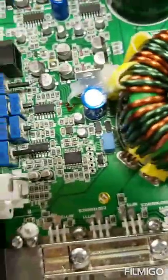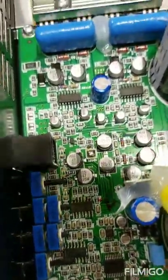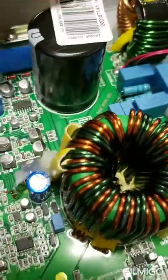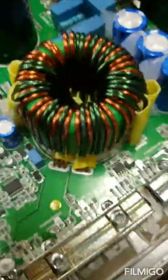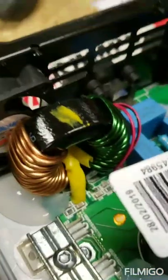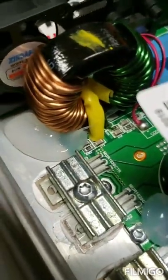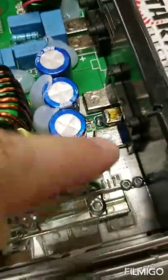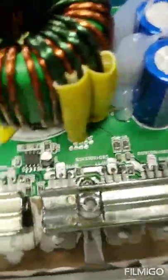Well, I don't know about y'all, but I'm not seeing any swollen caps. You know, these look good. I don't know what the heck that is right there. Or a transformer or what that is. But I'm looking, I don't see anything that stands out. I'm not seeing any burning like around the connection points here. I don't see any melting.